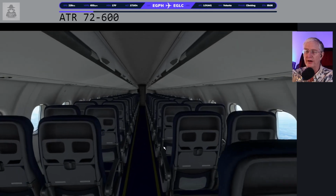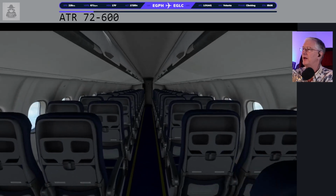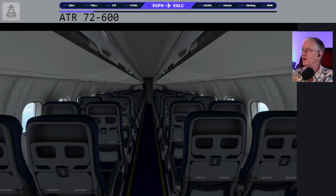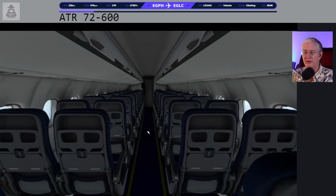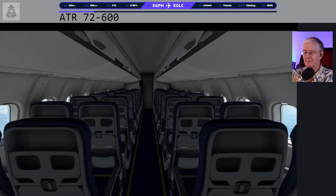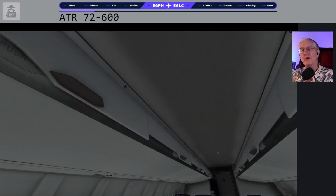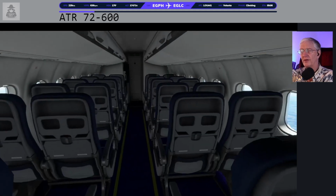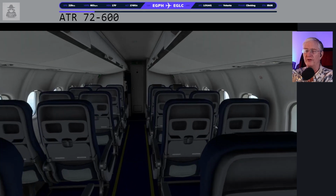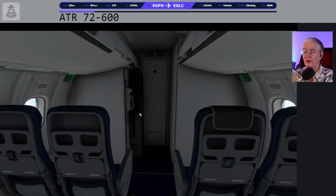This is the longer ATR. So what was it? The maximum passengers on this, I believe, is 72, something like that. The seats are really nicely modeled. If you look up here, they even did the rows. The row numbers are modeled. That's pretty awesome. Really good work.